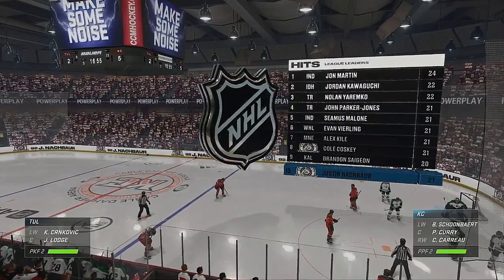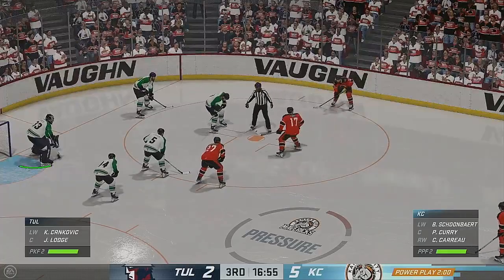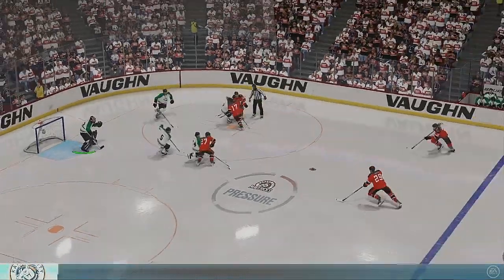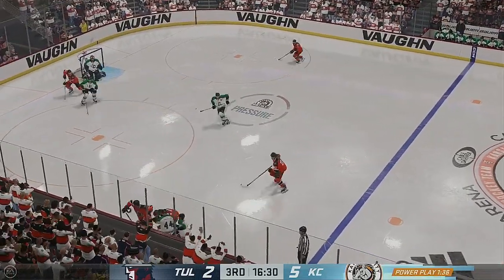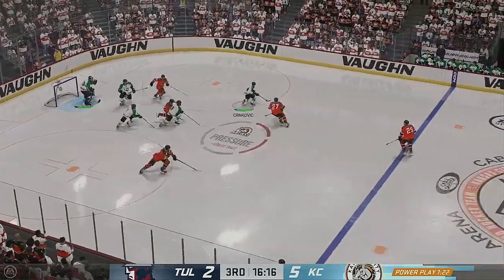Kansas City's got another opportunity here on the man advantage. And the power play is operating like this, been so successful. Yeah, you can pad your stats. Never knew this one because I was never on it. Kansas City's won the faceoff. Great use of the twig as he puts that one away. Shot, and he makes the save.